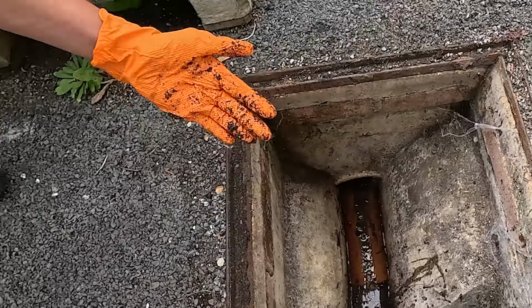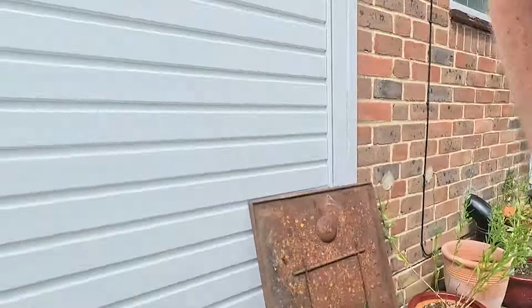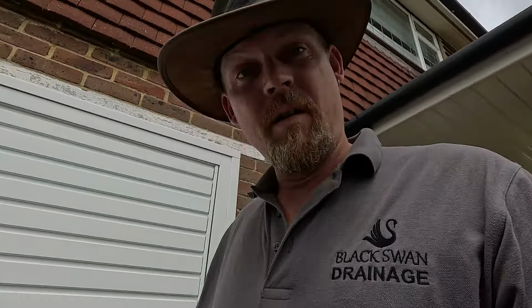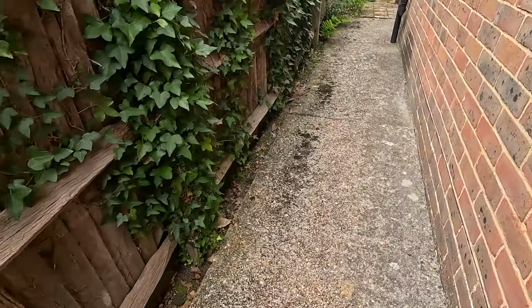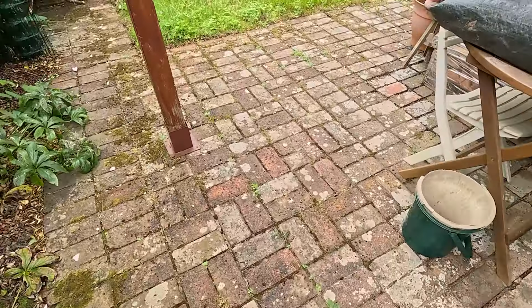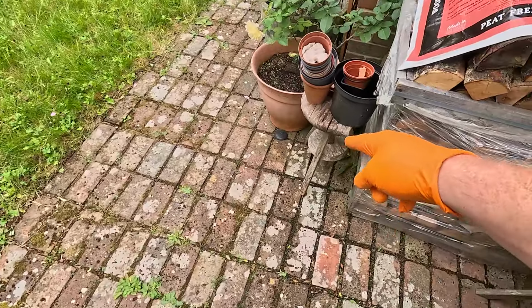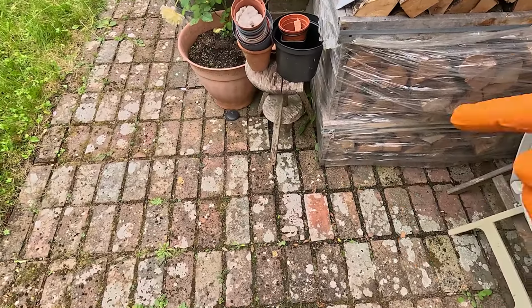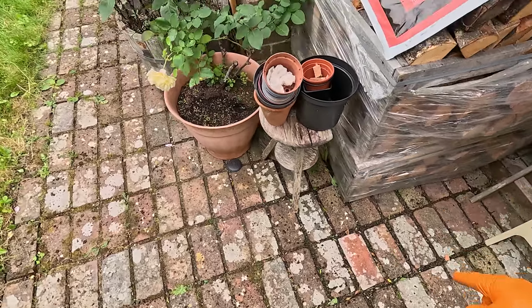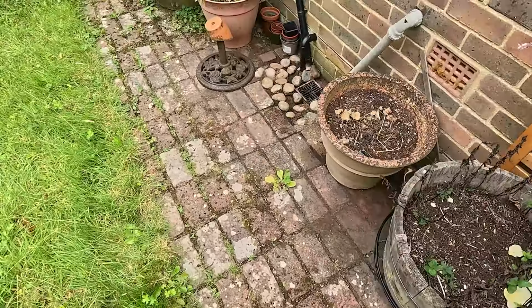Right, so I think, nice. With that done, oh, sewer fly on my camera. Let me just wipe that. With that done, we're going to jet up that line that runs underneath the garage, along here, comes to a chamber that's apparently underneath these stones here, which we're going to try not to pull up. Hopefully it's not too bad.